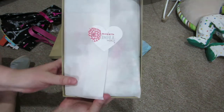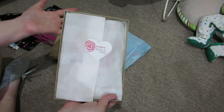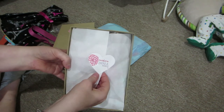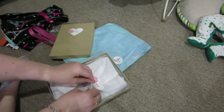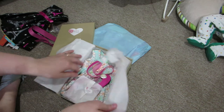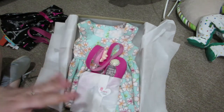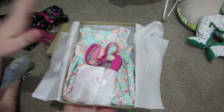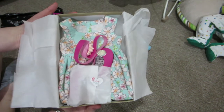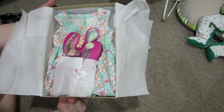Oh, look at that. You open it up and it's in tissue paper. It's almost like opening an American Girl boutique box. It has tissue paper that's closed again with the heart sticker that says Modern Doll World. And so you open that, and then it's a beautiful presentation. Now this is a whole outfit, guys. Look at that presentation. This is very impressive. Like I said, this really reminds me of opening the boutique boxes from the actual American Girl store. This is amazing.